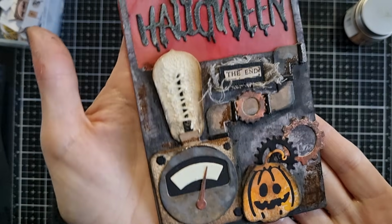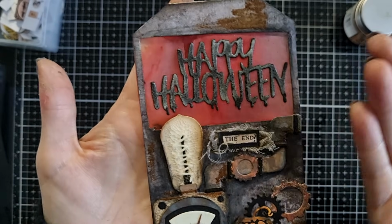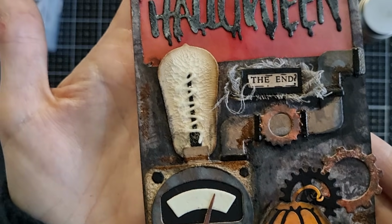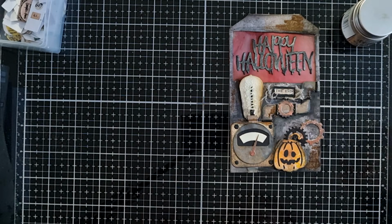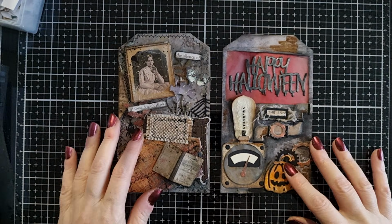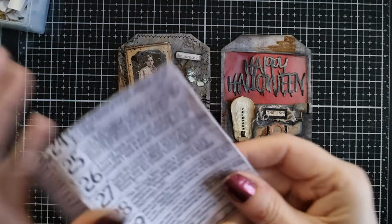But what do we think? So happy Halloween. The end? Or is it? Dun, dun, dun. Where's the other tag? So days 30 and 31. Let's go over them again.